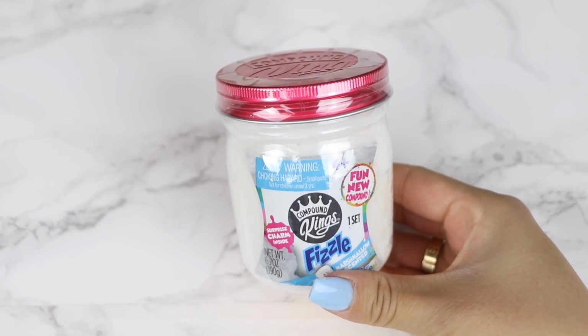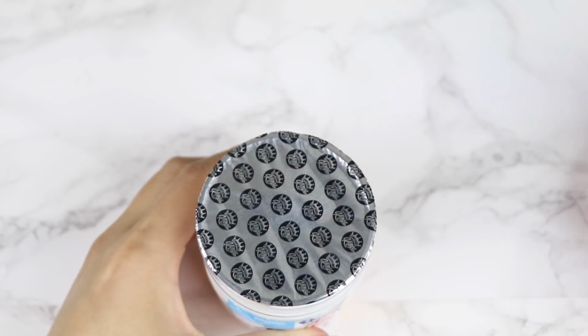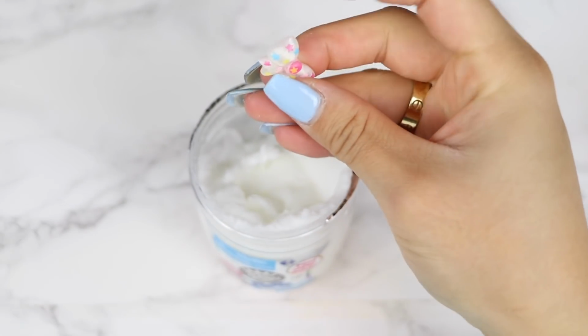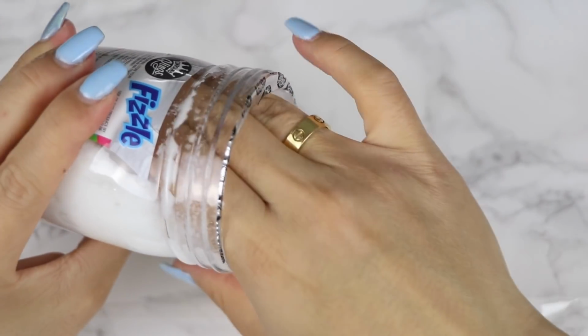Next up, from Walmart, we have a Compound Kings Fizzle Slime. I reviewed one of these before and I loved it so much. It was one of my favorite store-bought slime textures. This is a white slime that's marshmallow scented, and it comes with a mystery bag that has a charm inside. I got this cute little bow.